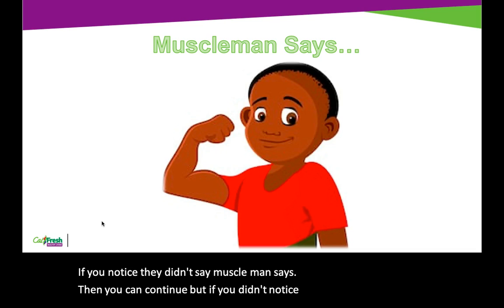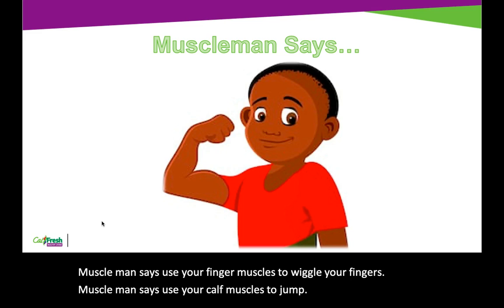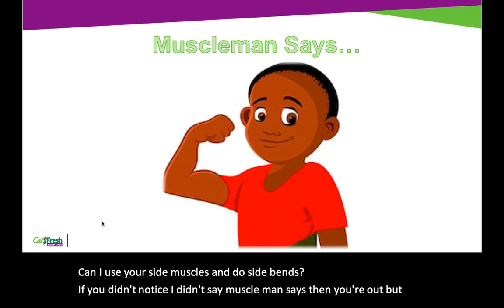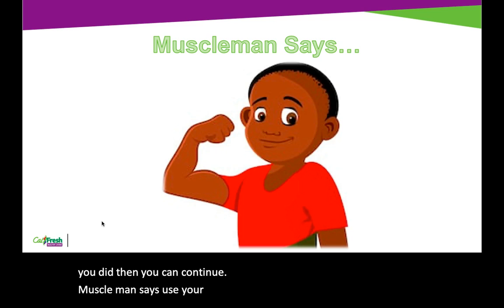Muscle Man says use your finger muscles to wiggle your fingers. Muscle Man says use your calf muscles to jump. Now use your side muscles and do side bends. If you didn't notice I didn't say Muscle Man says, then you're out. But if you did, then you can continue. Muscle Man says use your neck muscles to move your ears.